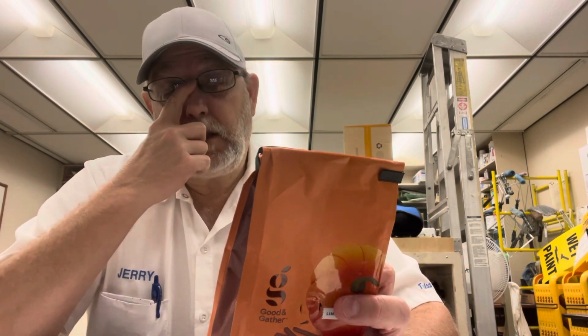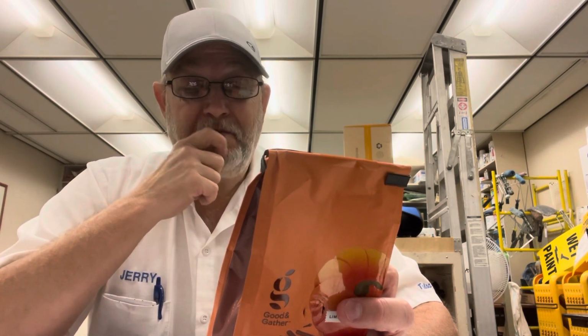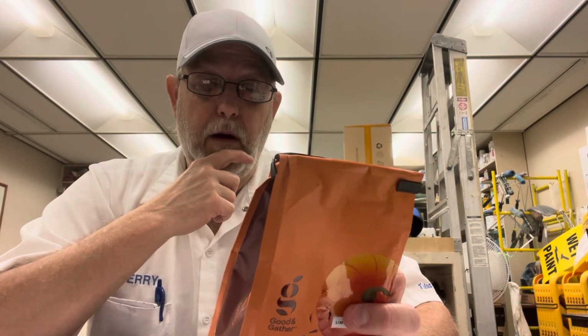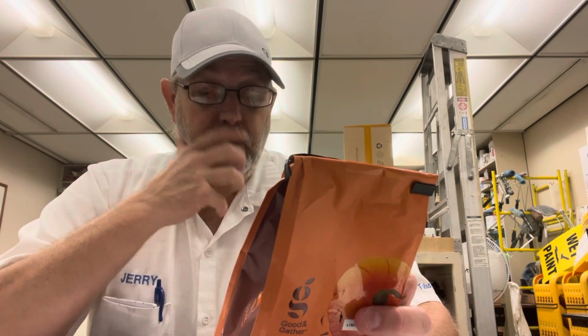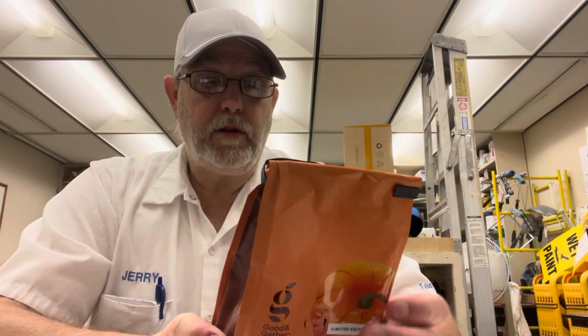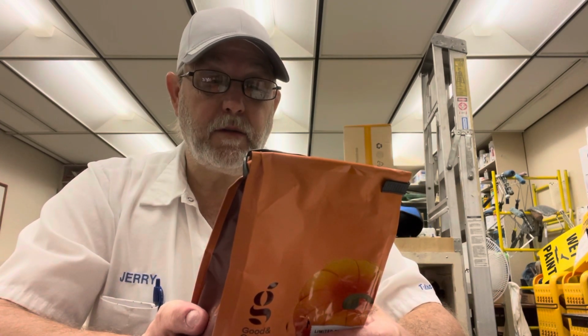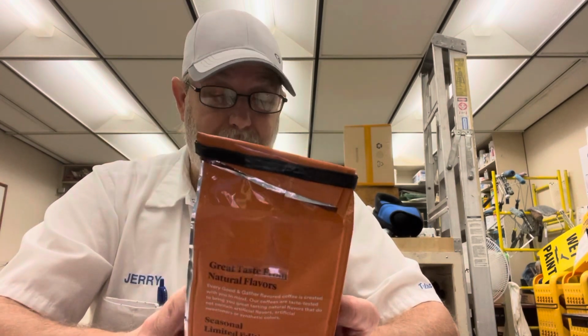It says back here, every Good and Gather flavored coffee is created with you in mind. Our coffees are taste tested to bring you great tasting natural flavors that do not contain artificial flavors, artificial sweeteners, or synthetic colors. Seasonal limited edition. Good and Gather pumpkin spice flavored coffee is made with fair trade certified Arabica beans from Latin America. The traditional spices of cinnamon, clove, ginger, nutmeg, and a hint of pumpkin make this a delicious cup of coffee perfect for gatherings. I don't know. It sounds like they may have done it that way. I don't know for sure. The made with fair trade certified Arabica beans, that's just talking about the beans themselves. They're not talking about the process that they go through to get that flavor in there.